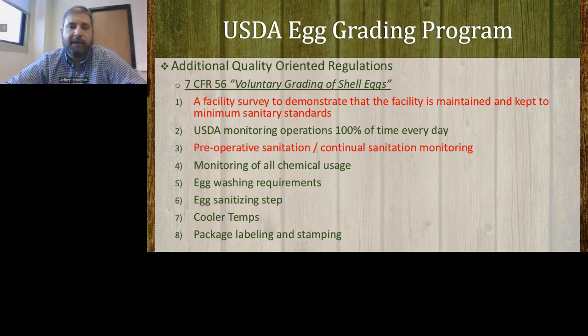You're agreeing to allow us to be there during processing and monitor the production of shell eggs that are labeled with the USDA grade shield. We're looking at chemical usage in these regulations. They have egg washing requirements, sanitizing steps, and additional specific sanitizing of all shell eggs, cooler temperature requirements, packaging and labeling approval by USDA. But as highlighted, one of the big components is the sanitation portion of our regulations.